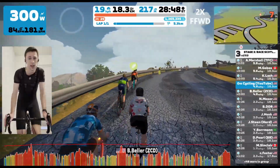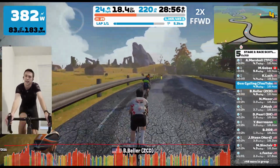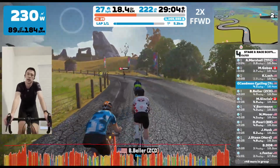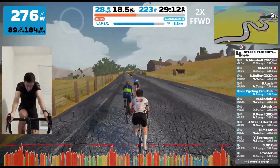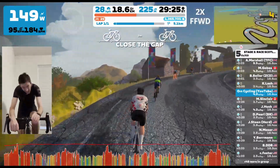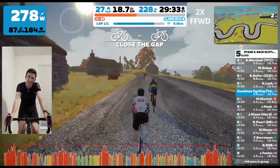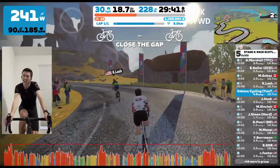I was trying to take some pulls on the front at the very start when we were first building the gap, but I got extremely tired. My heart rate was above 180, and we were pushing extremely hard. So I'm breathing really hard here, pretty much at my limit. As we can see, I'm kind of struggling, hanging over the bars, and this is the group of 5, and I can see the 4 all out in front of me.